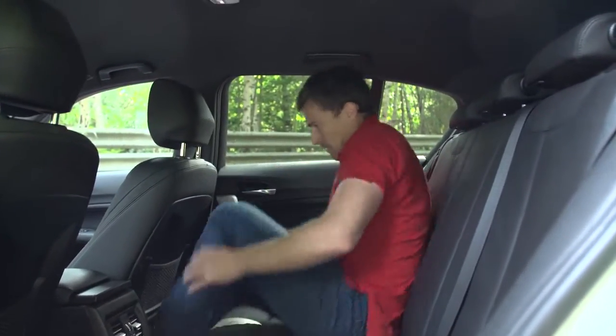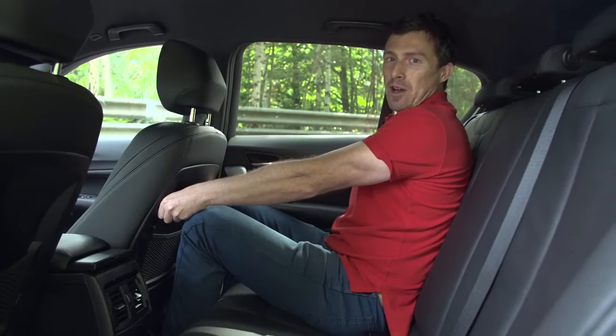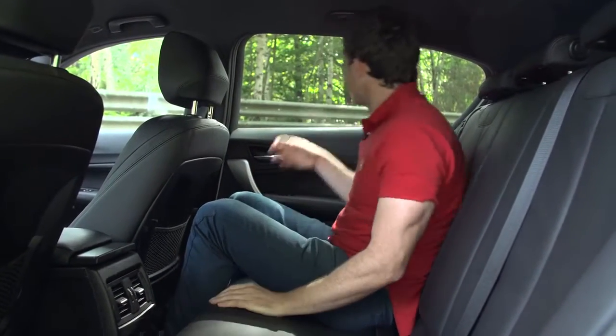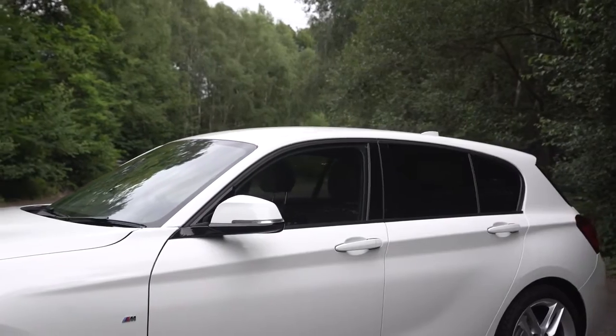Then there's the issue of the engine being that way. So yeah, headroom's okay, but knee room, it's tighter than on rivals such as the Audi A3. It's a bit of a shame because the footwells are a decent size and the windows are nice and big, so kids will be fine back here and get a good view out.